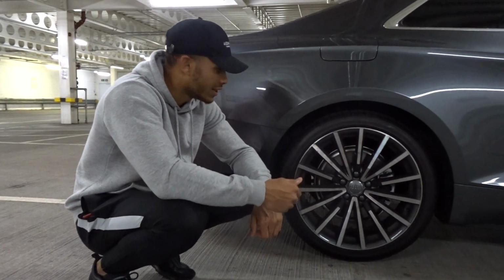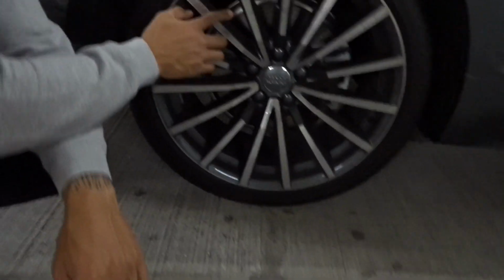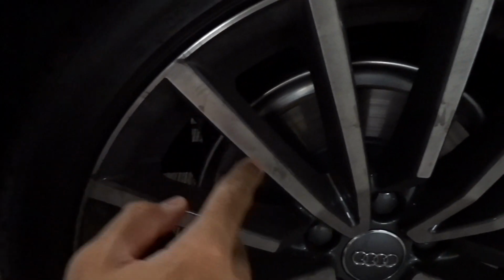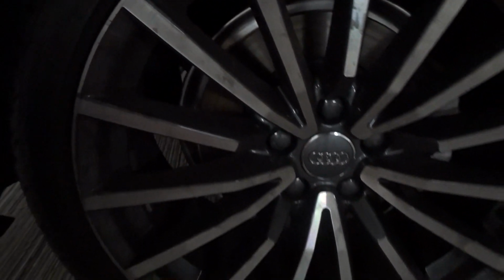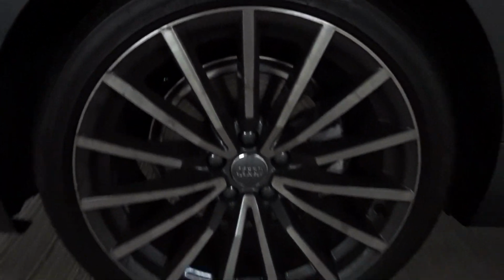You've got the 19-inch multi-spoke alloys. They're like a sort of diamond cut effect. If you come in to the wheels here, you can see on the inserts, ignore the dirt, you've got sort of like a dark grey inside, with a nice shinier finish around here. As I said, sorry for the cleanliness of the car, but that's another thing I want to touch on.